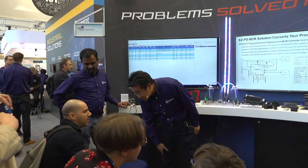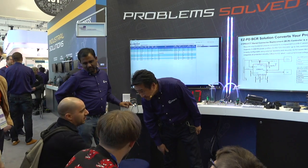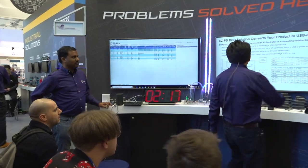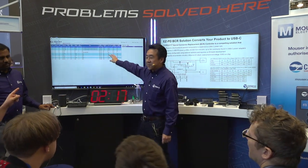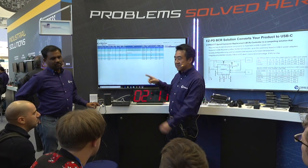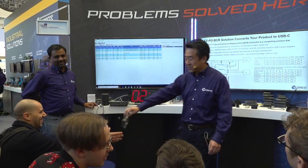Is it possible to read the capability of the power supply by I2C? No. The I2C only talks to this chip. It has no way of knowing what the power adapter does. Okay, so that's the protocol analyzer. The protocol analyzer sees the traffic from the bus. But that's a good question. Okay, thank you.